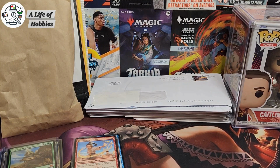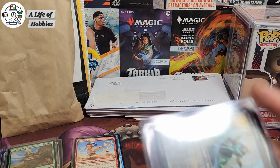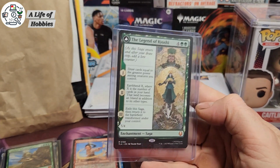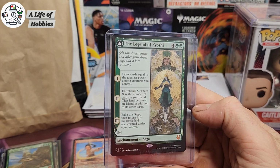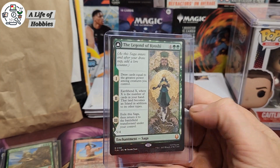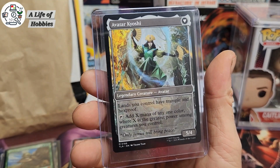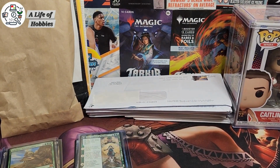So this is Second Born TCG on TCG Player. And let it go. There we go. So that is The Legend of Kyoshi. I almost bought this on eBay. But didn't, the next day found a better price on TCG Player. So The Legend of Kyoshi turns into Avatar Kyoshi, which is a really badass card. So there's another one for the Airbender set.